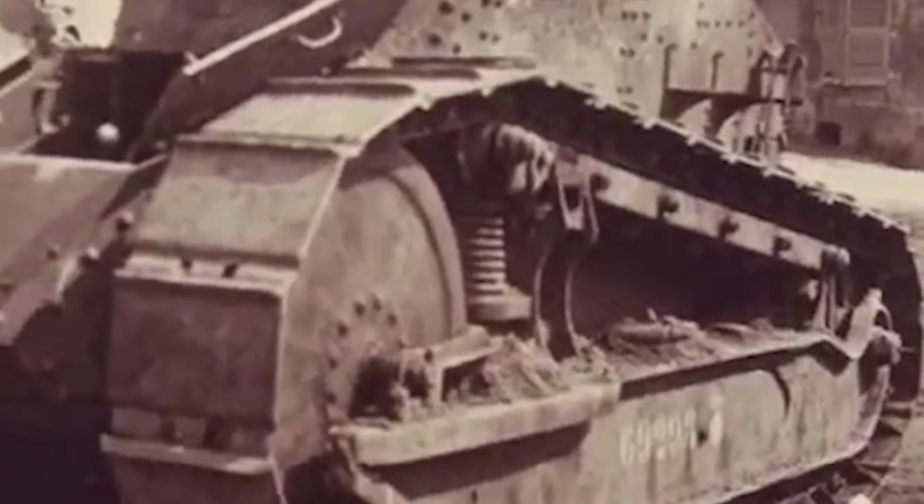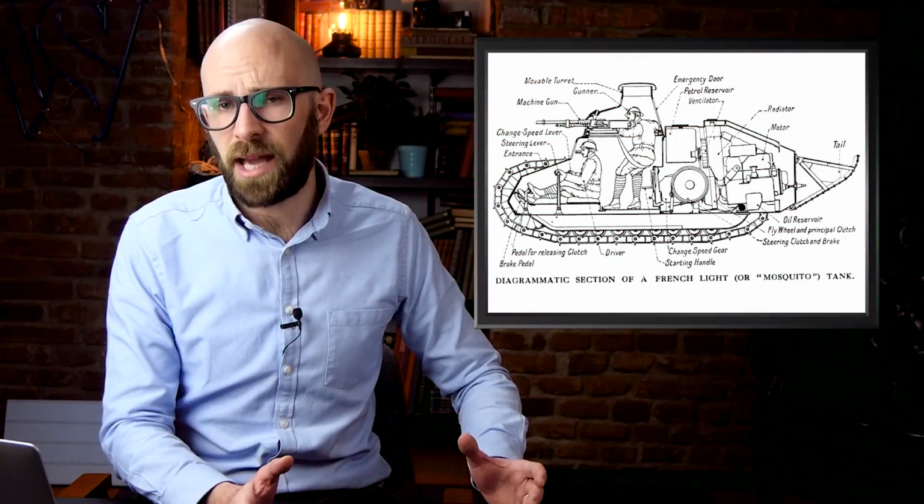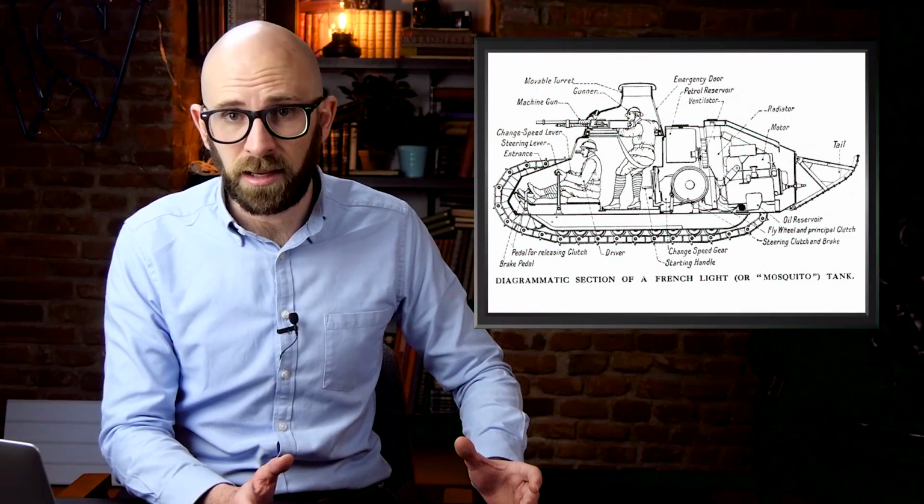Number 4. Renault FT-17. With a crew of only 2 members, this vehicle might seem like it would be hopelessly outclassed immediately. When it was introduced in 1917, the French military had 2 large tanks, the Schneider CA-1 and the Saint-Chamond, that it was expected to support. It turned out that those 2 larger tanks had to be abandoned because they got stuck too easily, or they easily caught on fire.